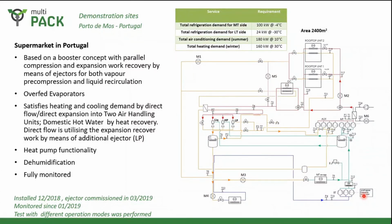There is a domestic hot water production based on heat recovery. There's a heat pump functionality, dehumidification, and the system is fully monitored. The installation started in December 2018, and the ejectors were commissioned in 2019. And it's monitored since the beginning of 2019.